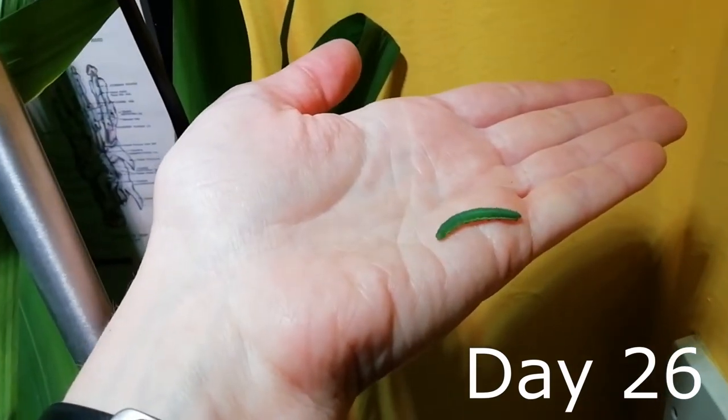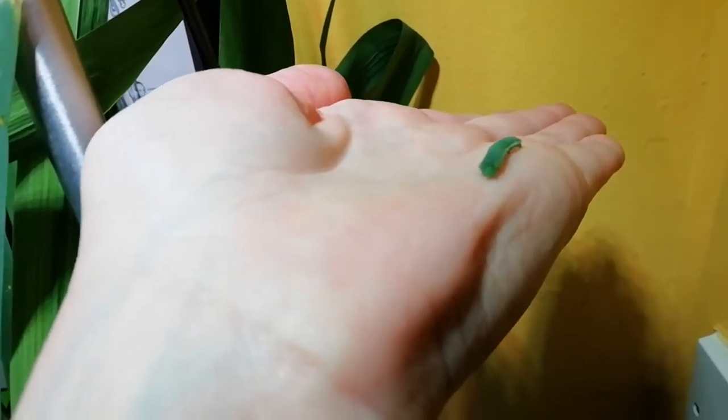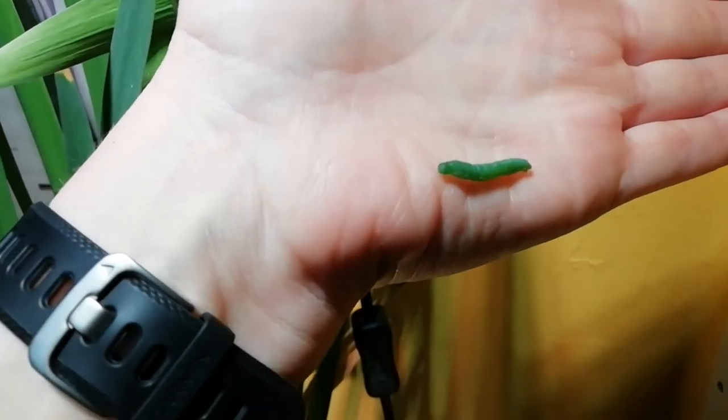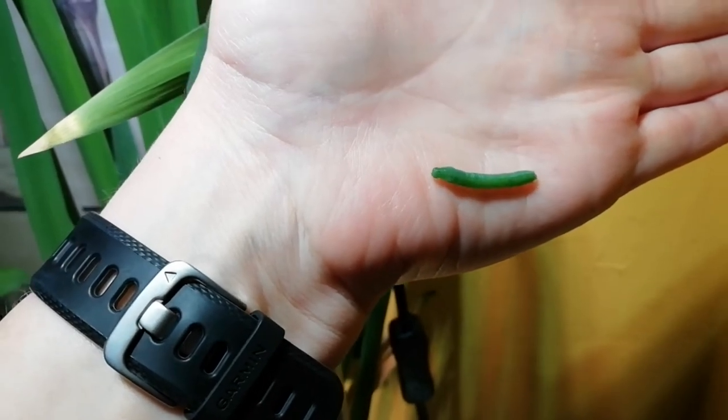I just found wandering across the kitchen wall. This is OT looking for somewhere to pupate. So they are ready to go. And I'm going to set them up with a little pupation chamber.